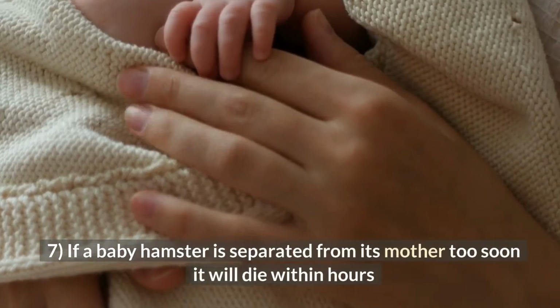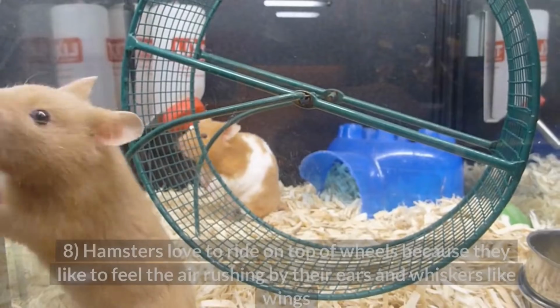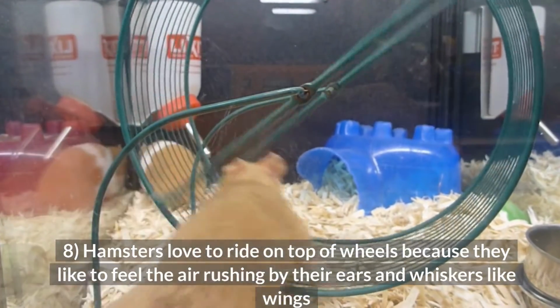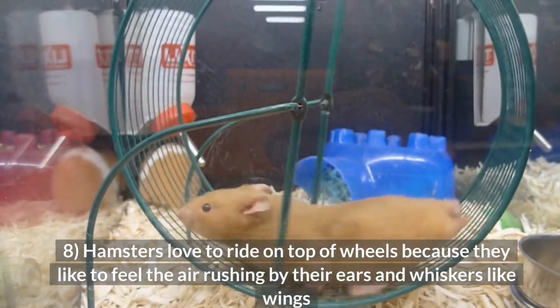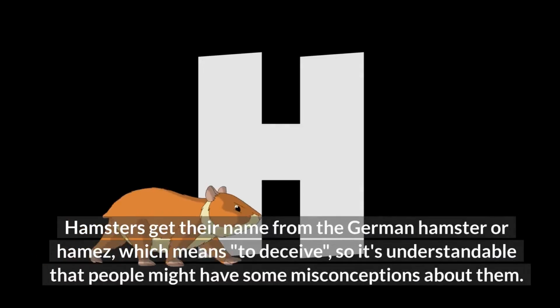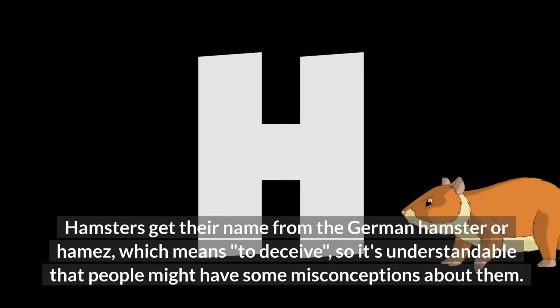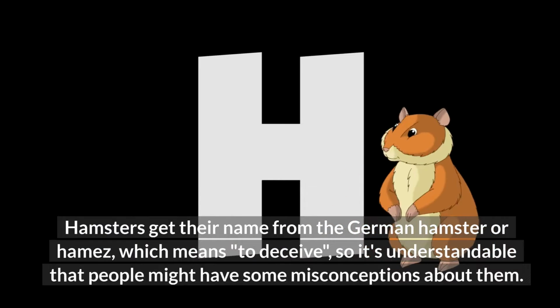7. If a baby hamster is separated from its mother too soon, it will die within hours. 8. Hamsters love to ride on top of wheels because they like to feel the air rushing by their ears and whiskers like wings. Hamsters get their name from the German Hamster or Häme, which means to deceive, so it's understandable that people might have some misconceptions about them.